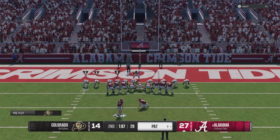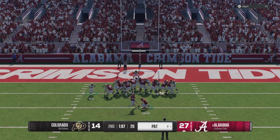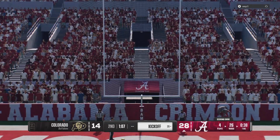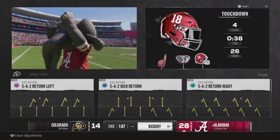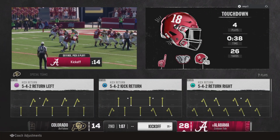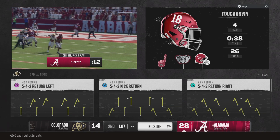Lining up to add another. And the extra point pushes the lead to 14. Quick work on that scoring drive, just 4 plays. And it was punctuated by an 11-yard run for the score.